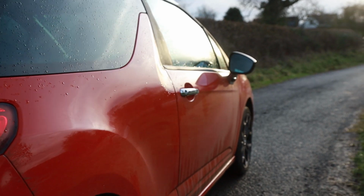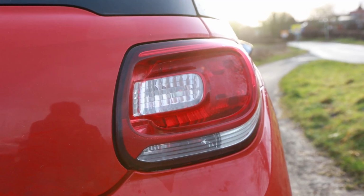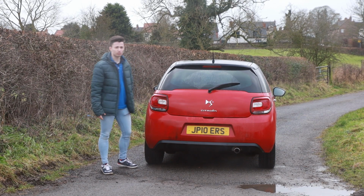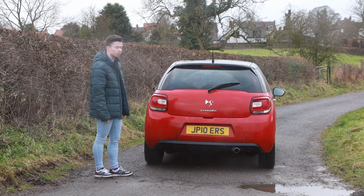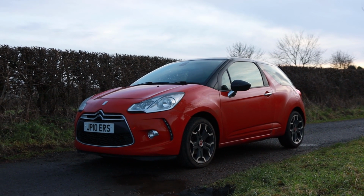The rear tail lights on this model are unfortunately the pre-facelift ones, so these don't have a kind of infinity mirror effect in them, but I'd argue that this styling at the back is still pretty well rounded, and actually the car on the whole is very good looking.